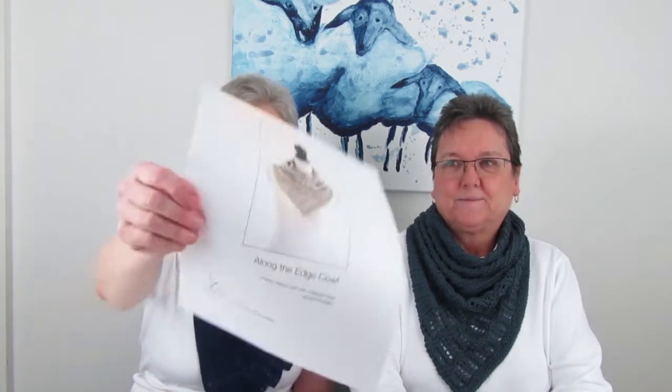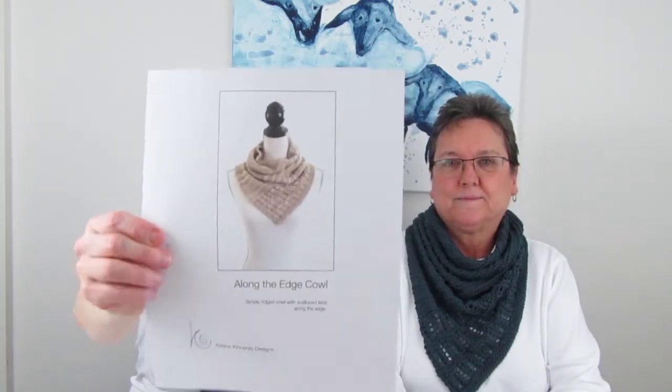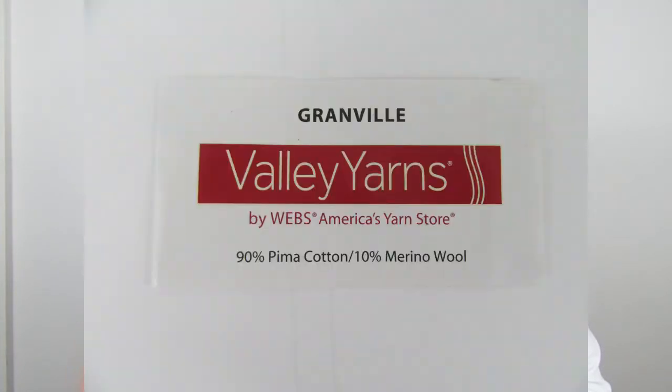So first let's talk about May, because May is all about cowls. This is the Along the Edge cowl, and that is by Kelene Kinnersly Designs. I had a little bit of yarn left over after making a sweater, and it's Granville Valley yarn, so it's 90% Pima cotton and 10% wool. And it's lovely. It's a little bit bigger than you're used to, but the color really suits you. It brings out your blue eyes. It is a little bit bigger, but it's okay.